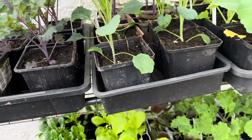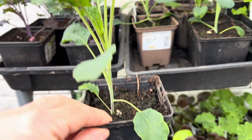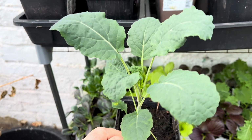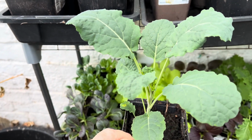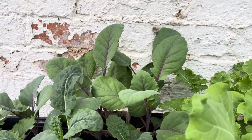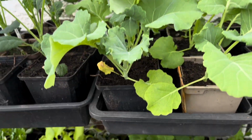Actually, all of these kales are fantastic. This is my Black Magic Cavolo. I mean, Cavolo is wonderful, but I think Black Magic is really wonderful. I grow it every single year, and I love it. In the back there, I have some little Calabrese cabbages, you know, the pointy ones. Wow, they're looking great. Here I've got 2 types of kale.